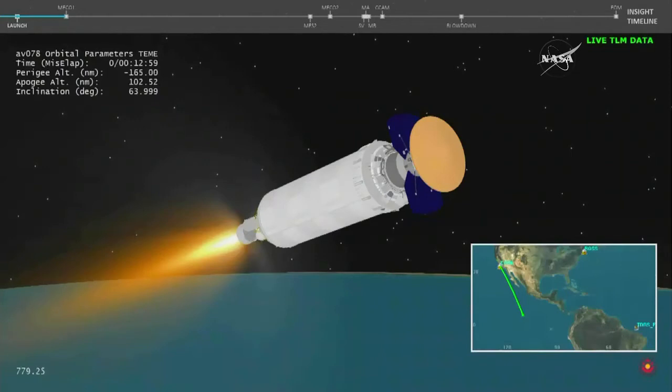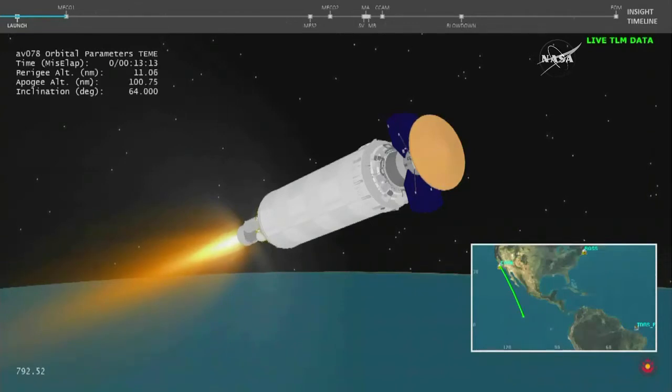And we are now 13 minutes into flight, very close to the second stage engine cutting off for the first time for one of 2 burns that Centaur will take. Centaur is now orbital. And we have MECO. Engine shutdown looks good.